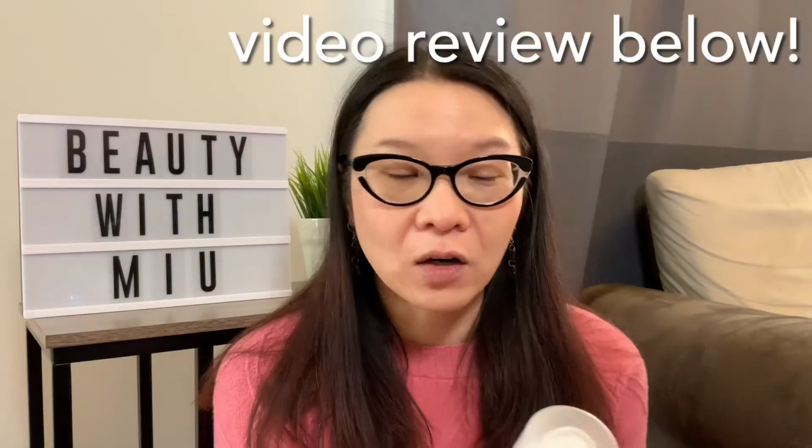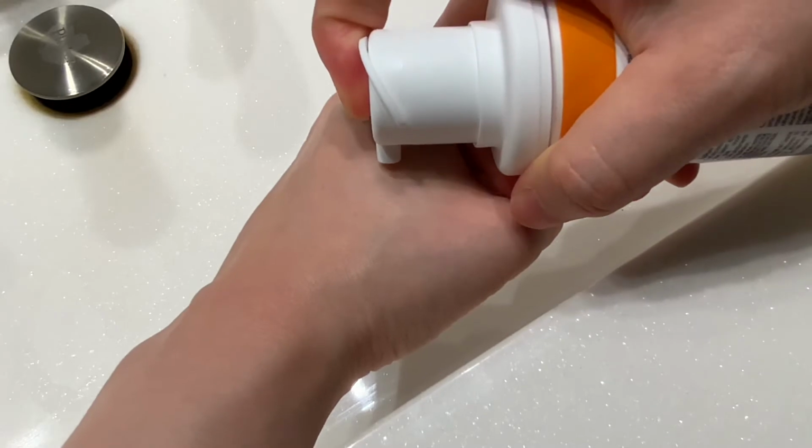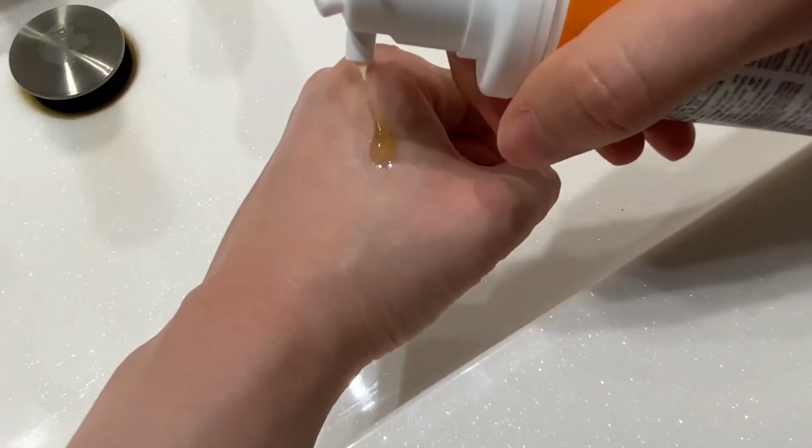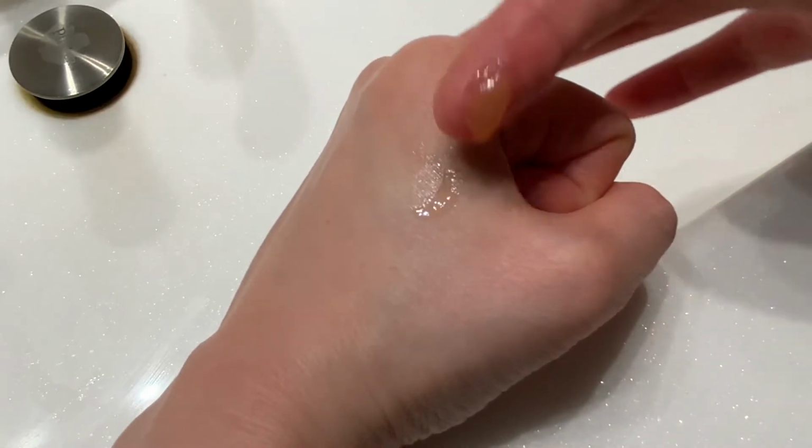This is the GLYCOL Lactic Radiance Renewal Mask from Ren. The only thing that I did not like about it was the stickiness of the product, but I think it does a really great job of exfoliating and giving your skin a really nice bright glow after using it. I like to use this maybe once a week. This is a little pricier, but because you use it only once a week, it doesn't go that quickly, so you can use it for quite a bit of time.